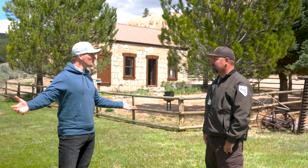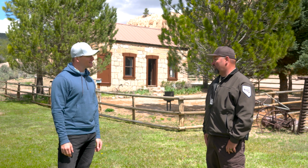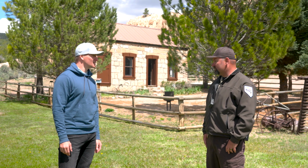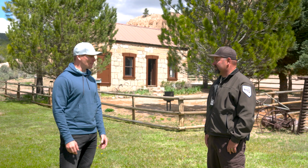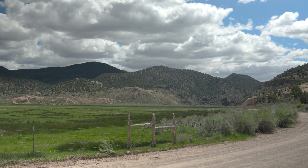Jordan, tell me about this beautiful area that we're standing in. So we're standing in Spring Valley State Park, which is located roughly 19 miles east of Pioche, Nevada. And why do they call it Spring Valley State Park? Because there's over 150 established springs located right here within this valley. 150 springs. And how many of them are still producing water? Probably roughly around 100, I would guess. It changes year to year, but right now everything's flowing very good.